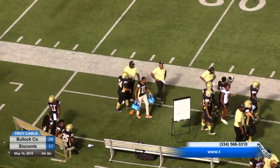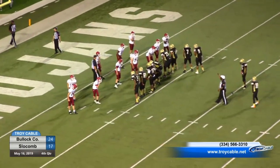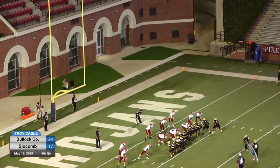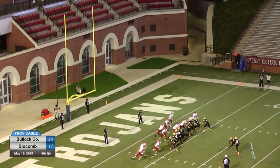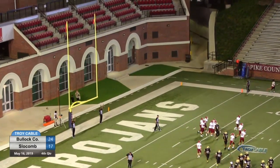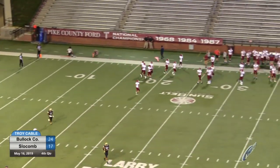Extra point pending. 30-17, Bullock County, and the young players are on the field. I'm pretty sure of it right now, Wally. Young guys are on the field. Kick is up. It was good. Extra point good for Bullock County. 31-17. The Hornets lead. We'll be right back for the rest of this fourth quarter shortly.